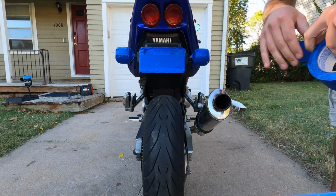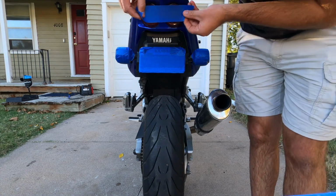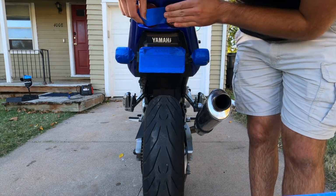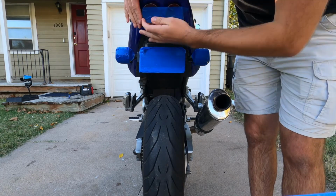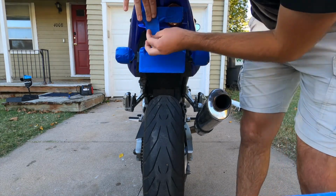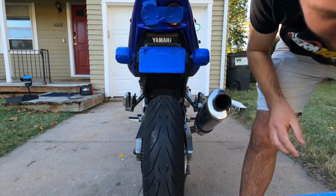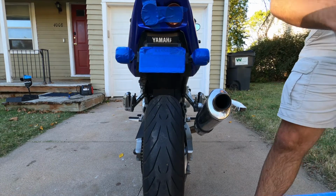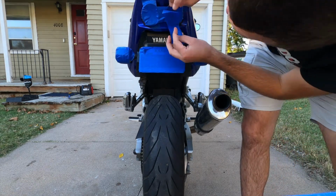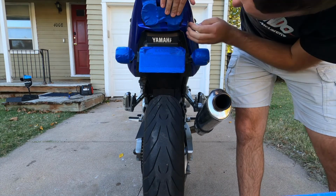So let's do brake lights, and these are a bit of a weird shape, but we will make do with what we have. So just tape across, and then put a vertical piece, and that should be good. I'll give you some more tips when I tape up the front, so don't leave yet. So tape this up. Okay, and then we're done.